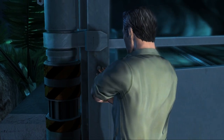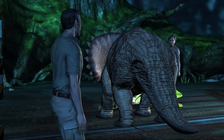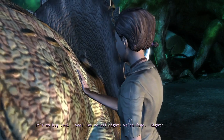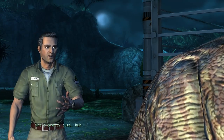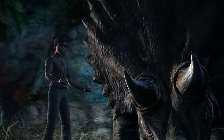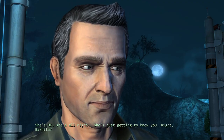What's wrong with the gate? It's locked in the open position. Should be a manual release in the shed, but didn't I say to wait in the car? It's no big deal. See? We're all right. We're fine. Right? She's pretty cute, huh? She's warm. I didn't think that she'd be so warm. She's okay. She's all right. She's just getting to know you. Right, Bakita?